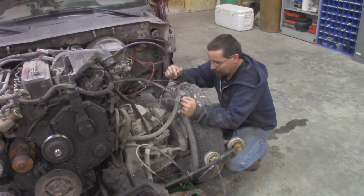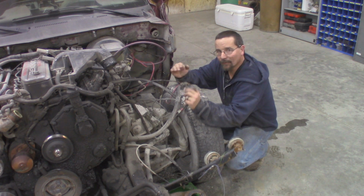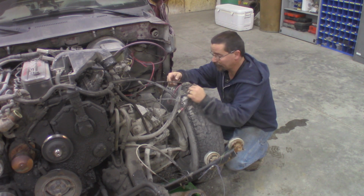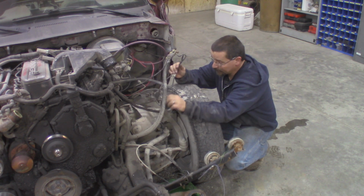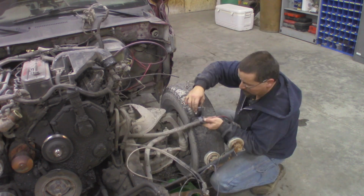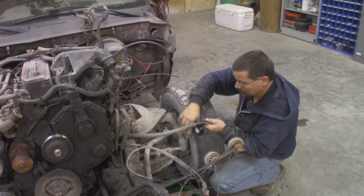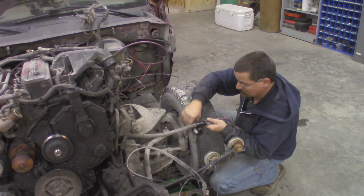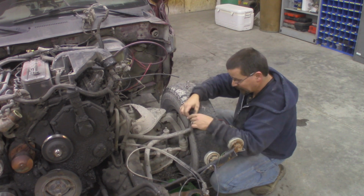I'm going to take a minute, work on this menagerie here, because while I'm going to need all this stuff for the swap, I shouldn't need it to run it long enough to get it on a trailer and get it cleaned off. So I'm going to take this thing down to where it's just a bare battery cable, tie up this stuff, we'll tape it up real nice.